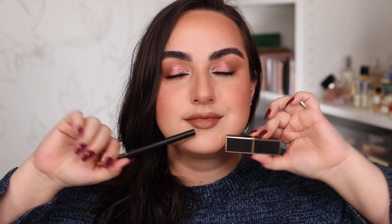And then the last two products I have to report on are the lip liner and lipstick, which I'm obsessed with. Great formula, amazing packaging, very comparable to your Natasha Denona, Pat McGrath lipsticks. These are amazing, so definitely keep an eye on these. And I'm obsessed with the shades that I chose as well.